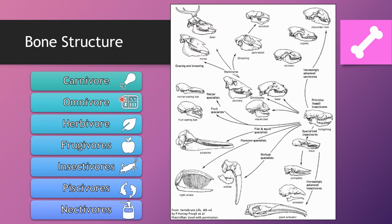Other types of diets include carnivores, which eat meat, omnivores, which eat both meat and veg, like us, herbivores, which mainly eat vegetables, frugivores, which mainly eat fruit, insectivores, obviously insects, piscivores, which eat fish, and nectivores, which eat honey.